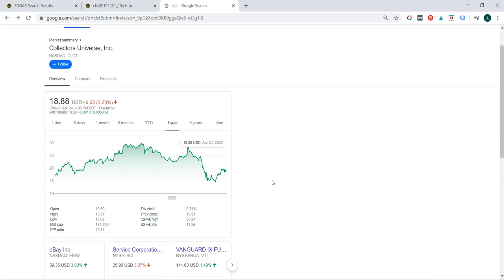This provides a lot of liquidity for coin collectors, because if it's been graded by CLCT, they know that it's been authenticated, it's real, it's not a fake, and it increases liquidity for the market. They also do grading services for trading cards and sports memorabilia as well. But the coin market is their largest market.